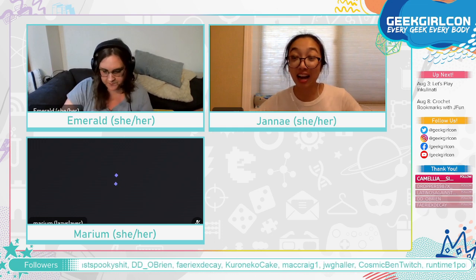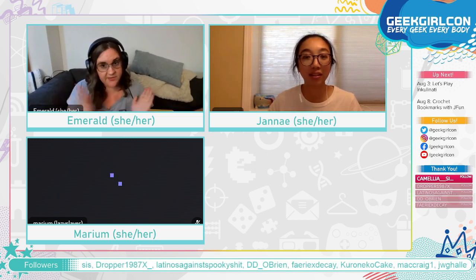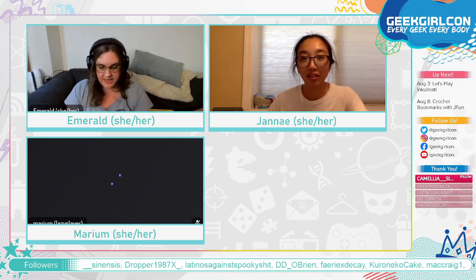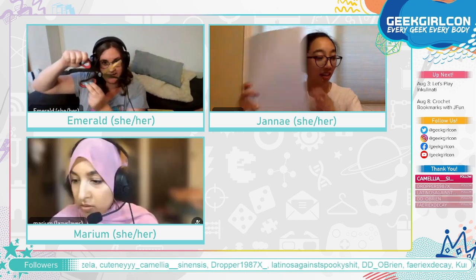Anyways. Do you have your bookbinding supplies ready, Janae? Yes, I do. Do you want to run us through what they are? Sure. So for today, we're going to be making two books. One's fold only and one's sew. So you just need paper. Computer paper is fine. You'll need some scissors. These are fabulous. You can use a ruler if you want.